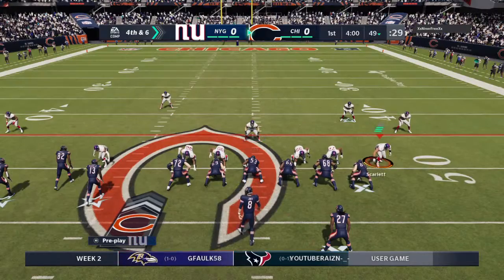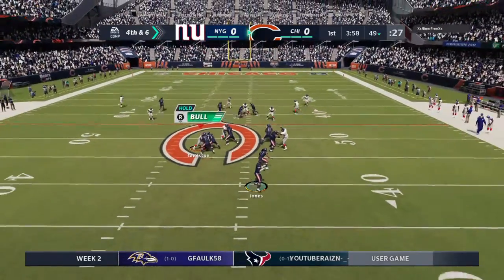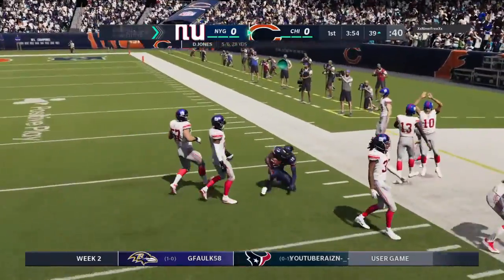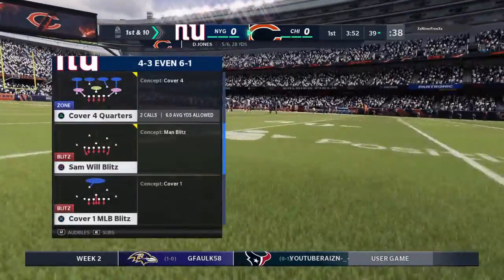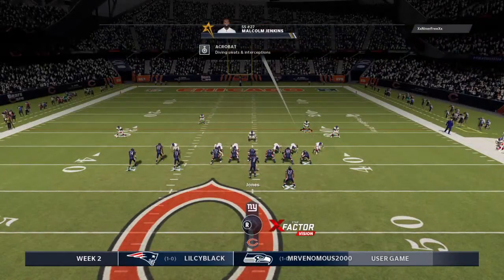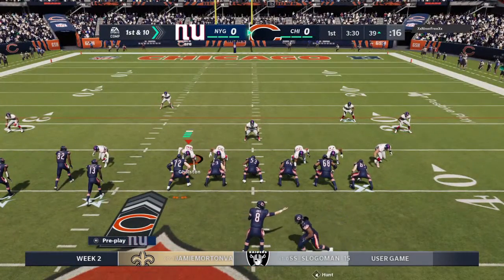Oh, a big decision here early. Look at this. They're going to go for it on their own side of the field. They're indeed going for it as they look to throw. And bringing it in right side here, Beckham. And they'll get him down as he's inside the 40. A big pickup of 12 yards on 4th down to keep this drive from stalling. 39-yard line.